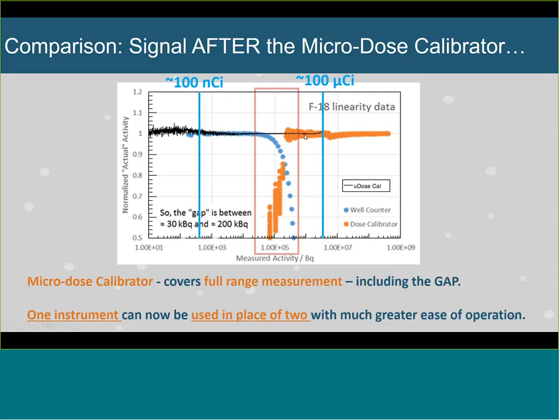And that, for my work, is a godsend, because now I've got an instrument with which I can measure tissue samples. For example, a lot of times you do a BioD and the liver has too much activity in it, and it overwhelms your gamma counter, and then you can't measure the liver. Well, I can take my liver sample and stick it in my microdose calibrator, and I can get a very accurate measure of the activity, which is 4, 5, 6 microcuries. And so it just makes my biodistributions so much easier and more accurate.